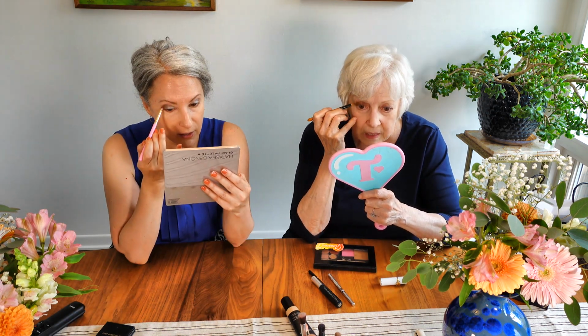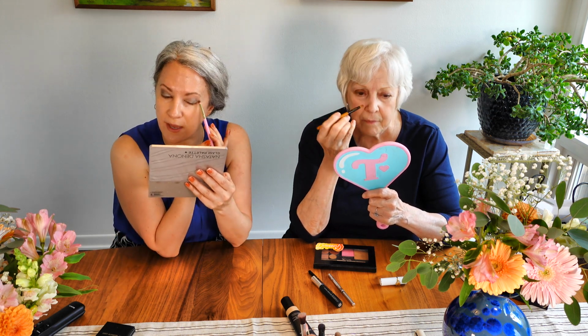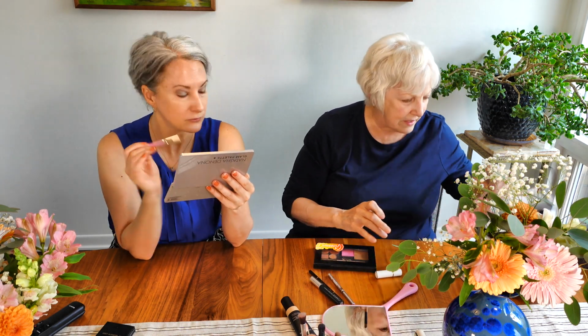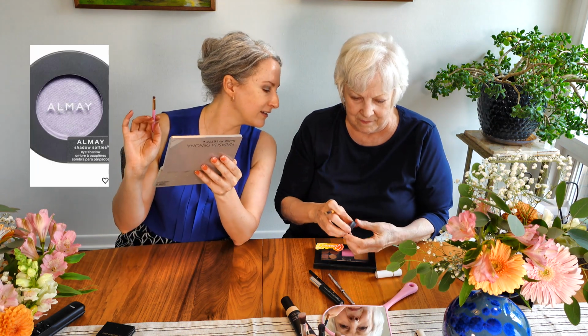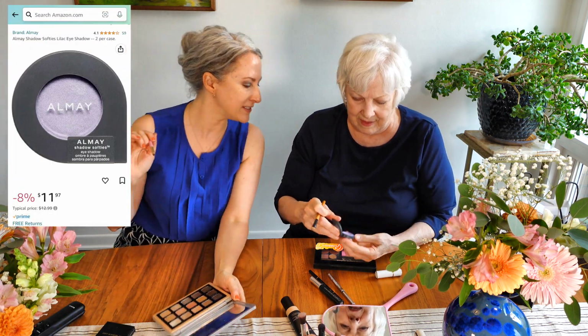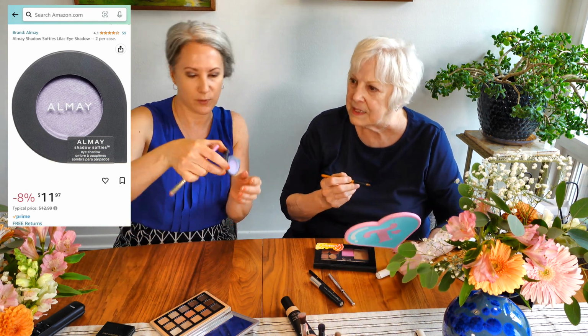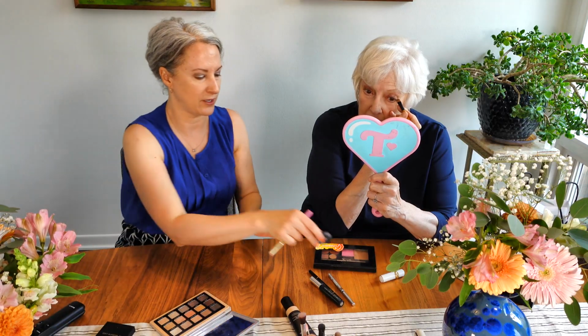But you sometimes wear a pale lavender on your eyes. It's really pretty. Where do you get that one? Is that a drugstore one? It's a drugstore one. We love drugstore makeup. Almay. Yeah, this is beautiful. What color? Lilac. My mom likes to use this Almay shade in lilac, and that one's really beautiful on your eyes. It brings out your brown eyes.